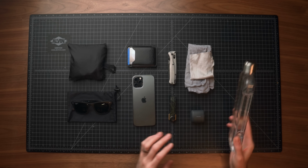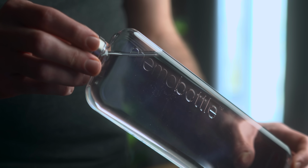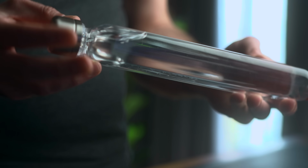Starting off first, I have the Slim Memo Bottle. This was something that's been on my radar for a couple of years and I saw some reviews saying it leaked and had issues, so I held off on getting it. A ton of you reached out and said that they loved theirs and have had zero problems with it. So I finally picked one up. I've had it for probably about 6 weeks now and really love it.